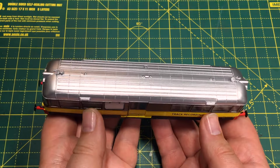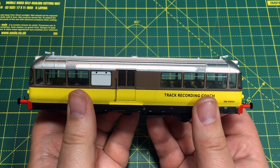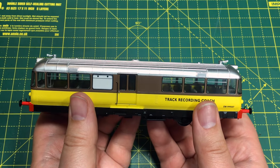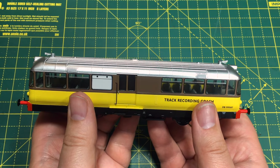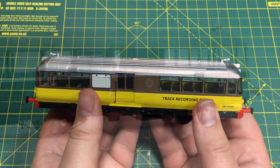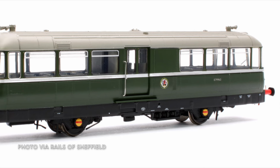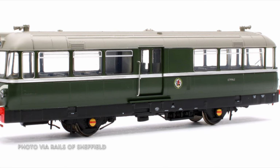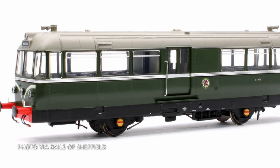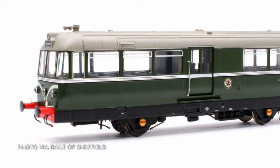The roof has an immense amount of detail, and even though it's a little tricky to get apart, I really do like the thought that's gone into the way that the parting point on the model is hidden by the demarcation between the two different colours, which on the green railbuses would also be the point at which the fairing along the side is. That means you don't see how the body goes together, and it preserves the really sleek line of this underside that fits closely into the chassis.